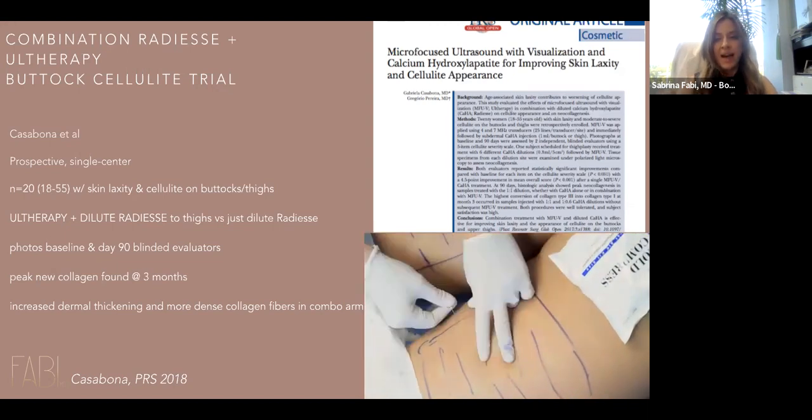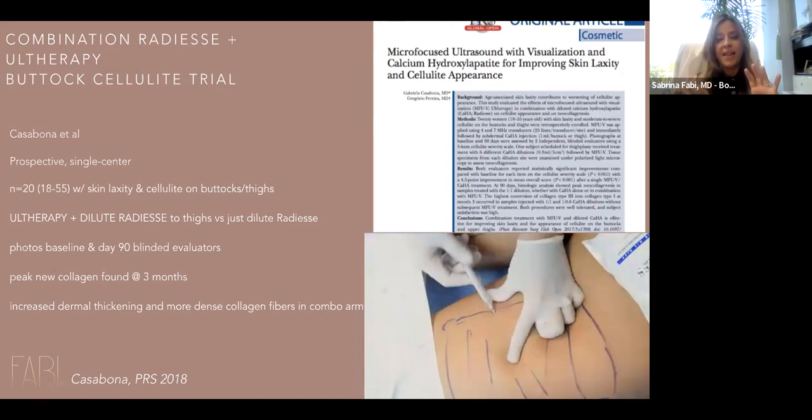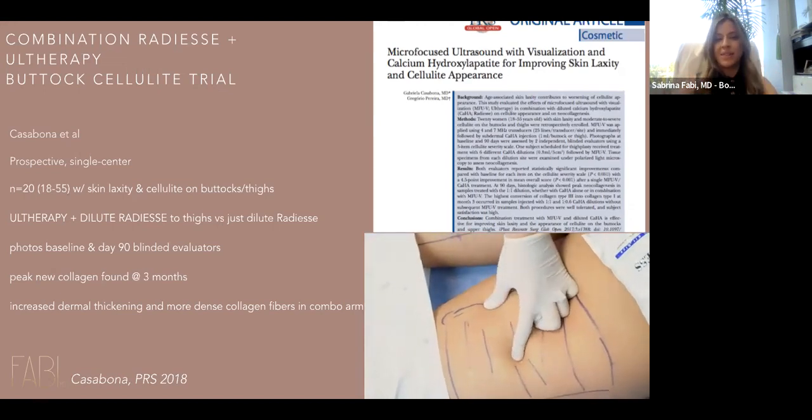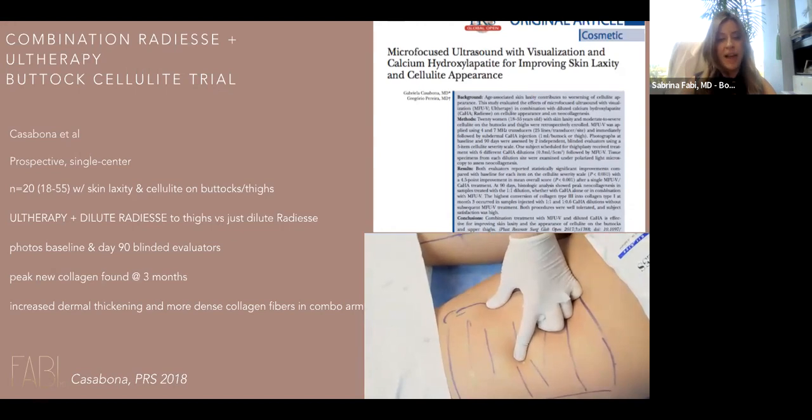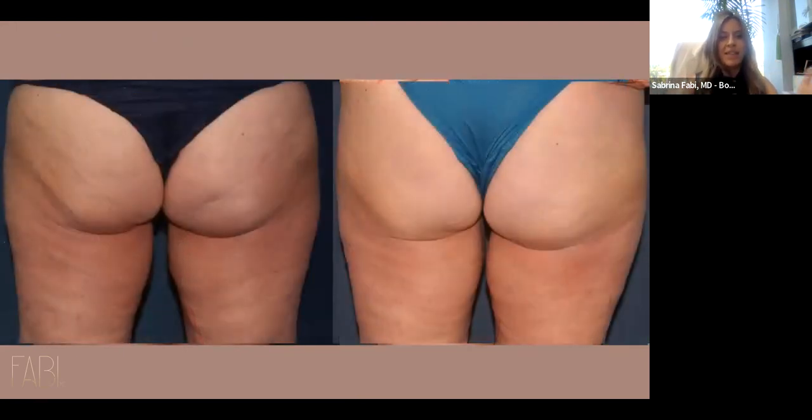And so again, I just mark the area. I put little numbing dots so that you don't feel a thing. And then I just run a little cannula, and it takes me no more than 5 minutes to treat each thigh. She found significant improvement in the thickening of that collagen. So even the 70-year-old woman, you can see the outer thighs, that outer butt skin, that rippling that she has is so much improved from thickening it up by doing a combination of Ultherapy and dilute Radiesse.